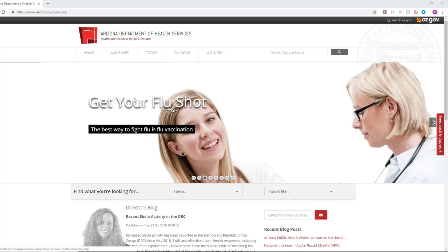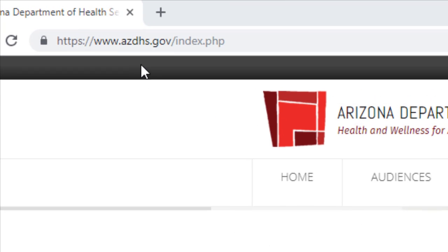Today we're going to go ahead and take a look at the Arizona Department of Health Services Care Check tool. It's a vitally important tool if you are considering facilities for a loved one. It will provide you the results of inspection histories for that facility. So first step is just navigating to it.